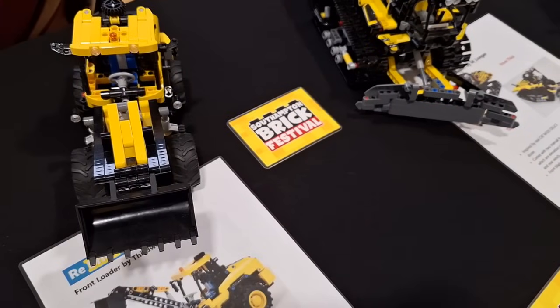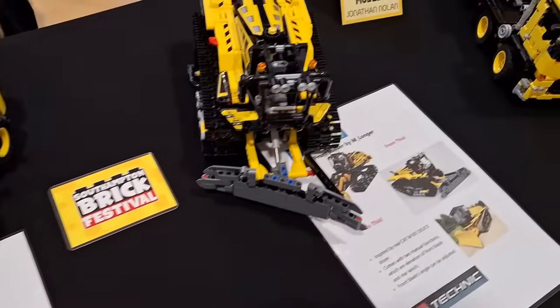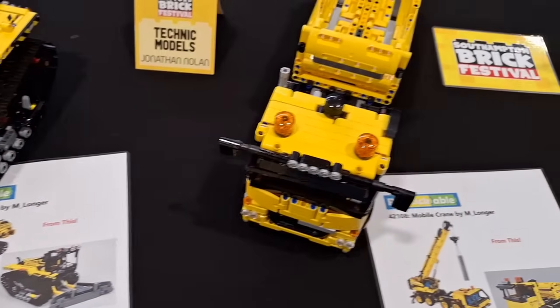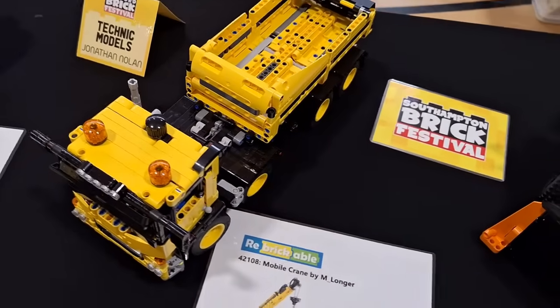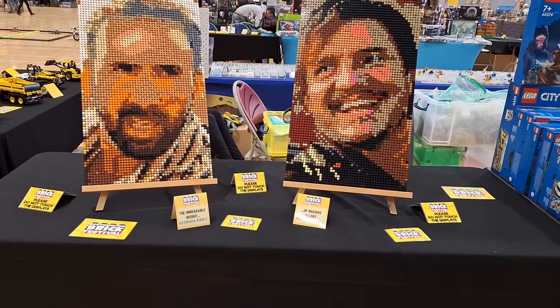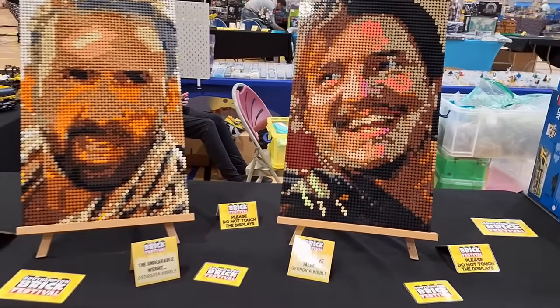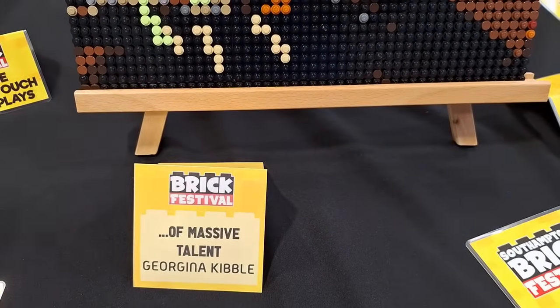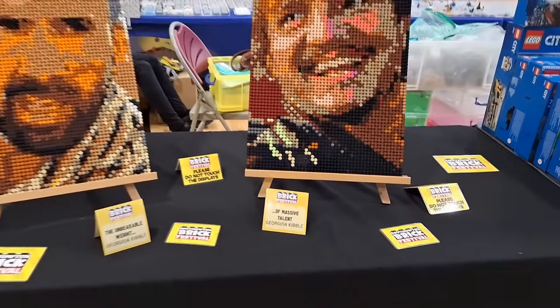Some more models here. These are some Technic diggers and things like that, and trucks, and by Jonathan Nolan it said they're technical models. Again, these aren't things that Lego make themselves, but they're their own interpretation. I've seen these at Brick Festivals before. A couple of Hollywood actors. I always forget this guy's name, I do apologise. He was in Narcos, I think, and he's been in a few other things. I think he's in The Mandalorian as well, and you've got Nicolas Cage on the left.